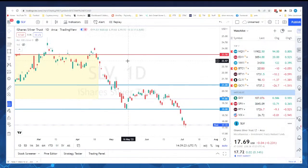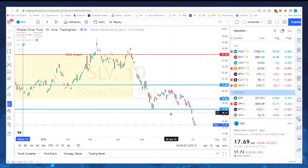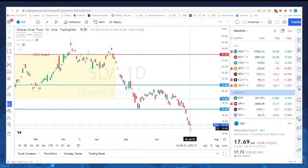SLV, as crazy as silver has been, it's just absolutely tanking. So I sold the 1750 puts and collected about 1.5% premium for 10 days. I was 9 or 10 days out. I have the July 15th, and it hit it today. Our low price here intraday was 1748. So I don't know, I might actually get exercised on this one.